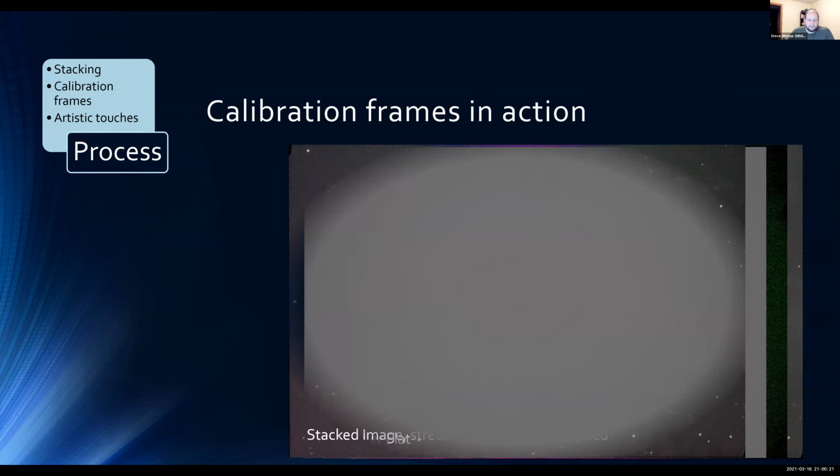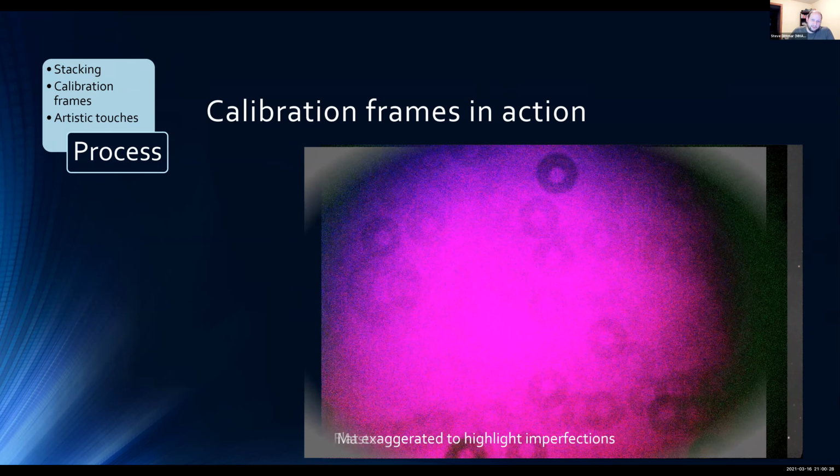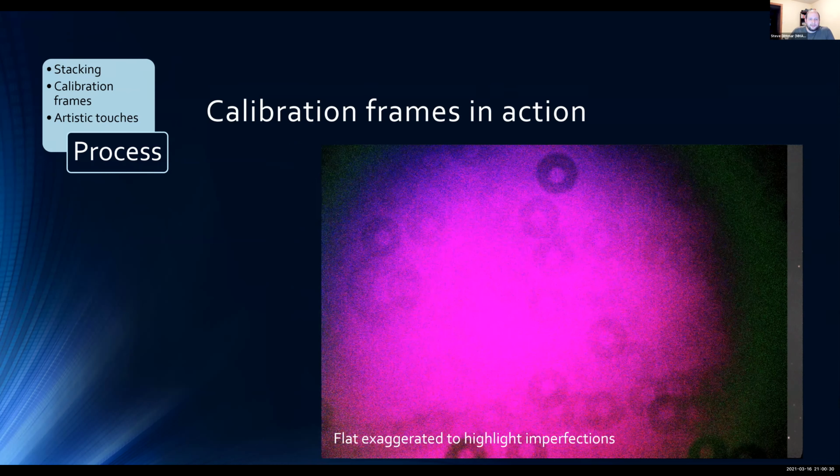So we generated our flat file. I did a master flat, and I exaggerated it so you could see what's in behind that master flat image. All these little donuts are dust on my lens all over the place. So this is that dark one I kind of pointed out before, and a couple at the bottom that were more noticeable, but these are all there too that you didn't even really see before.